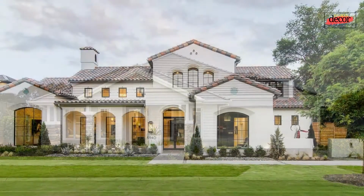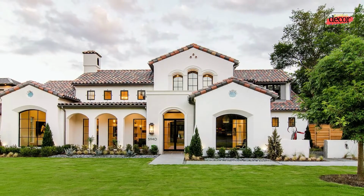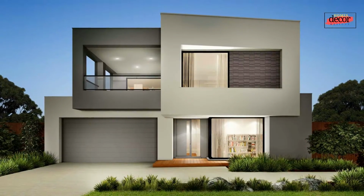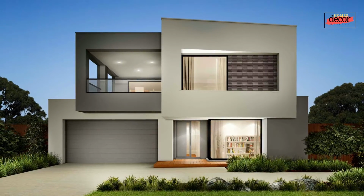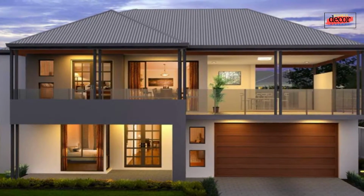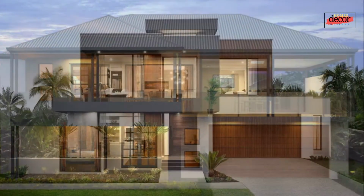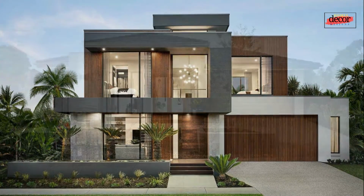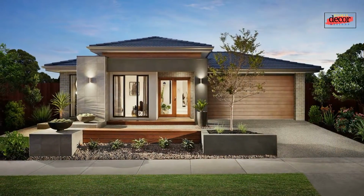3. Spanish revival. Create a warm and inviting atmosphere with terracotta tiles, arched doorways, and stucco walls reminiscent of Spanish colonial architecture. 4. Scandinavian minimalism. Embrace simplicity and functionality with clean lines, white walls, and pops of natural wood for a modern Scandinavian aesthetic. 5. Farmhouse charm.